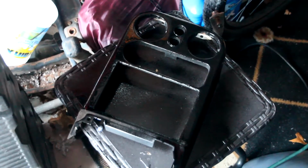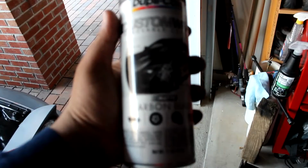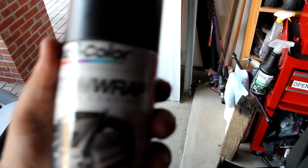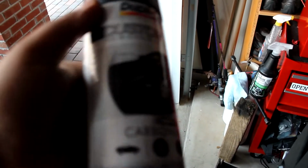Started the painting process for the tombstone piece. I'm just gonna do it black with this. Well, hold on, let me fix the camera. This is a custom wrap from Duplicolor. It's like a Plasti Dip type deal, but it's Duplicolor's type of Plasti Dip.